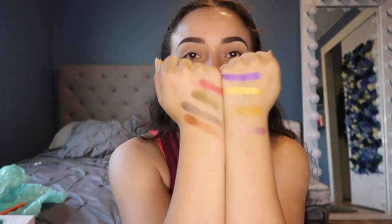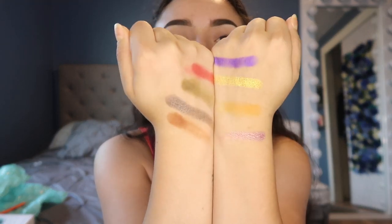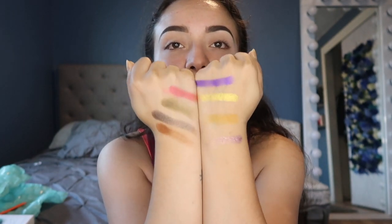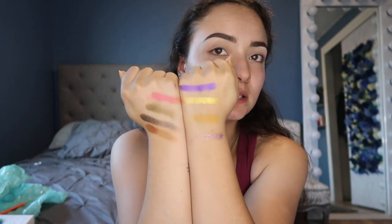Alright, so these are the swatches. Really gorgeous. These 2 right here, the gold and the pink, are amazing, as well as this purple one. So this is gonna be interesting to watch. Let's get it going. Let's just get started and get ready.